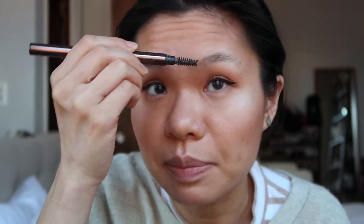Before I put mascara on, I'm gonna do my eyebrows. I am at the end of this pencil, so it might be a little bit difficult to get the product out. I've twisted it all the way up, so we'll see how this goes.